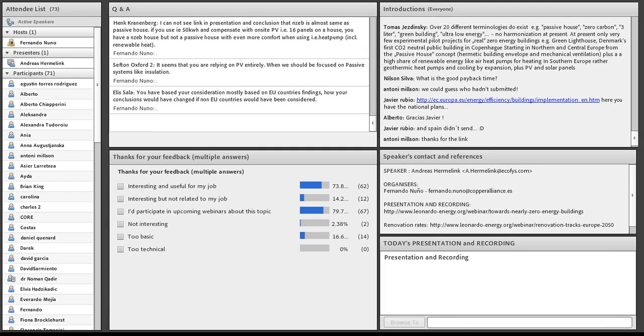There is another question. You have based your considerations mostly on EU countries' findings. How would your conclusions have changed if non-EU countries had been considered?